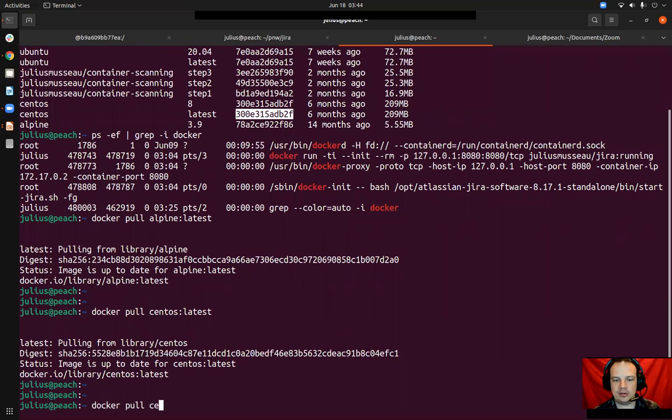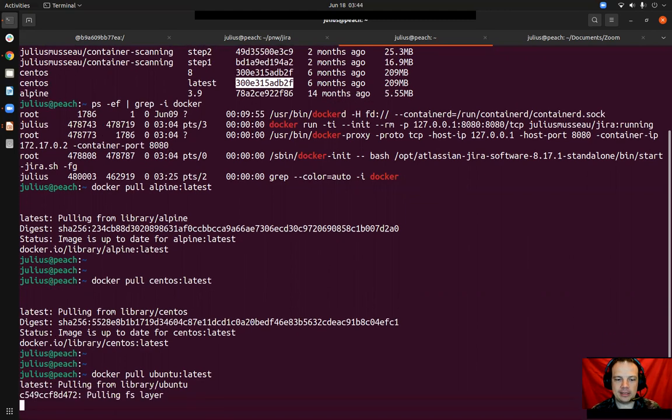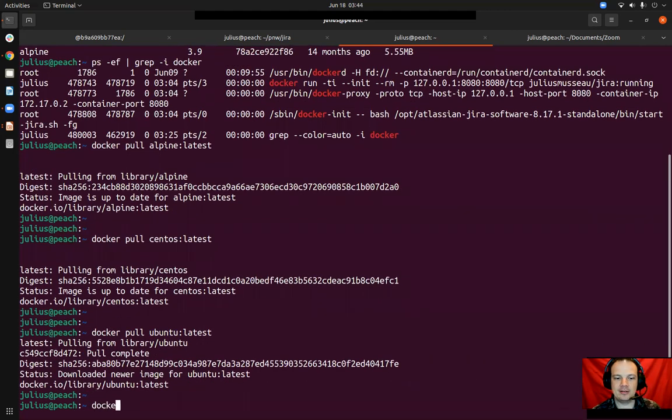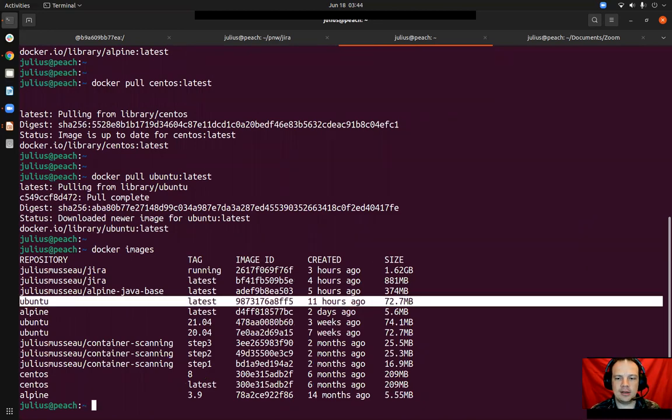And Ubuntu latest. So I pulled them this week as I was preparing for this talk. I don't think they've changed at all, but let's see. Huh, Ubuntu had an update. Well, that was exciting. Ubuntu latest, 11 hours ago.